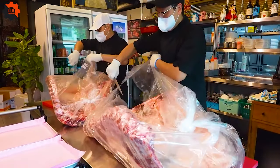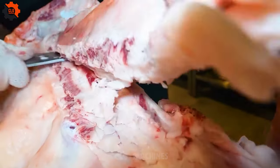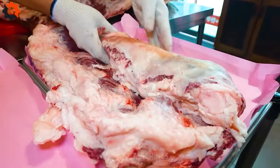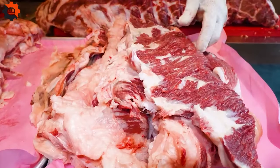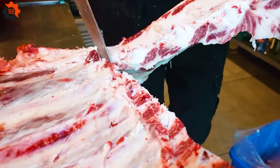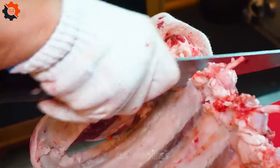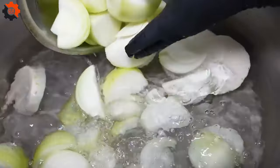Nestled amidst the bustling streets of Seoul lies a hidden gem, a humble yet legendary charcoal-grilled beef joint that defies the norms of the culinary world. Imagine this, a modest establishment, operating merely 6 hours a day, yet boasting a staggering monthly revenue of 1 billion won. Impossible. Not for this beacon of gastronomy.